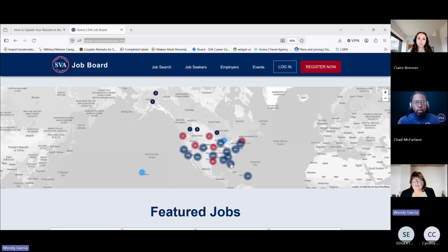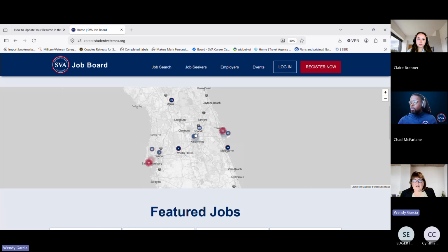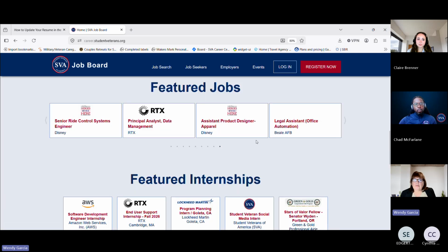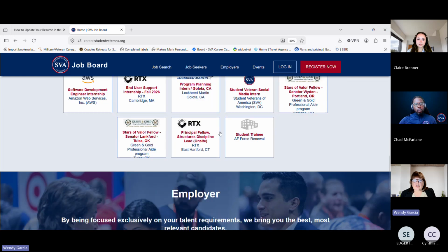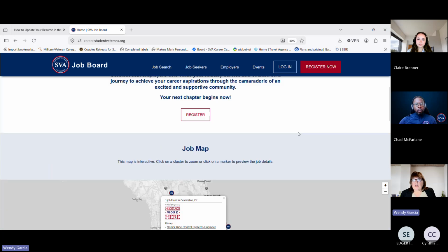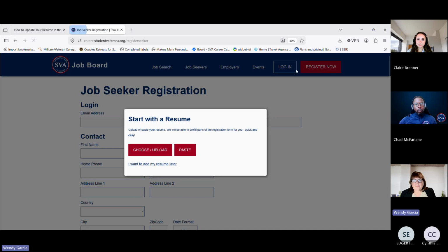And these show the current jobs that are available that have been curated by SVA. And if you click on the map, it can actually hone into different areas. And if you click even further down, it will go even into the street. It will tell you the job, and then you can click on it to get some more information. We have featured jobs that rotate on a weekly basis, along with some featured internships, and all of these are clickable links.